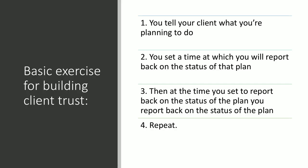So here's my favorite exercise for building trust. And this also works with friends, family, and really, you know, just interacting with people in general. So when I'm on a contract, what I always do is I say what we're planning to do, and then I'll schedule a time with my client saying when I'm going to report back on the progress of what we're doing. And then at the time I said I'd come back and report to them, I report to them, and I set a new time and just repeat, right?